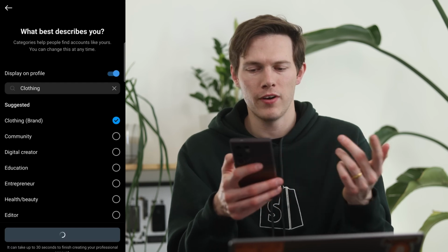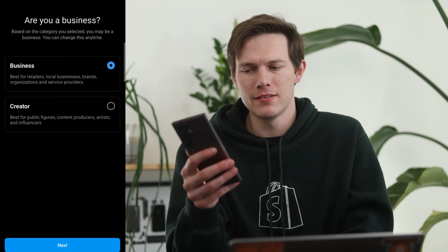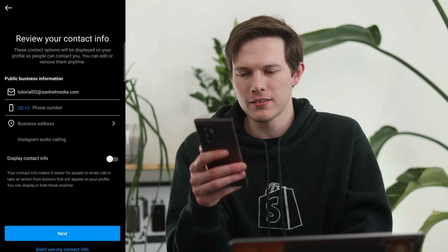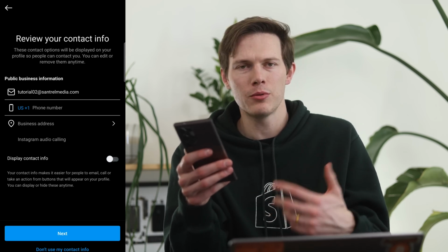We could display that on the profile as well, toggling a little switch on, so it's a clothing brand. And then we can choose if we are a business or a creator. Pretty subtle difference here. This is definitely a business, not a creator. And we can add a phone number, a business address if we want, and we can display the contact information if we want people to be able to email us.